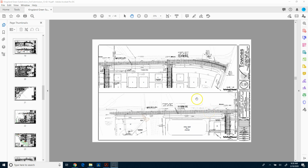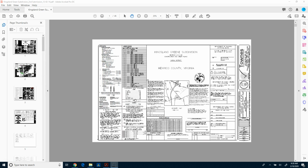So that basically is a set of subdivision construction plans. Now, keep in mind that this is in Henrico County, Virginia, and it's done by this town's site engineering. And every engineering firm, whether it's in Virginia or in another state, in another county, these plans are going to be and look a little bit different.